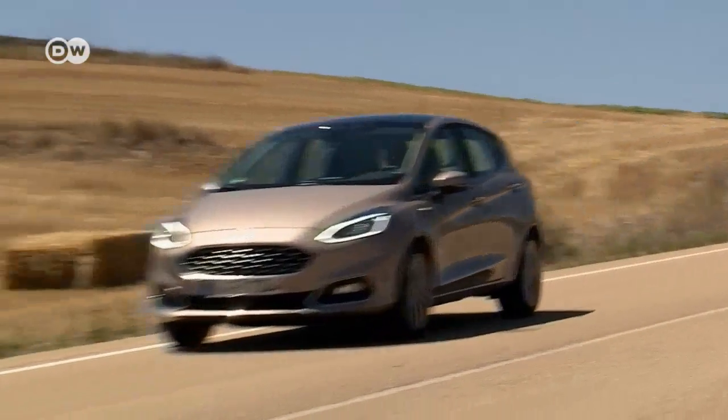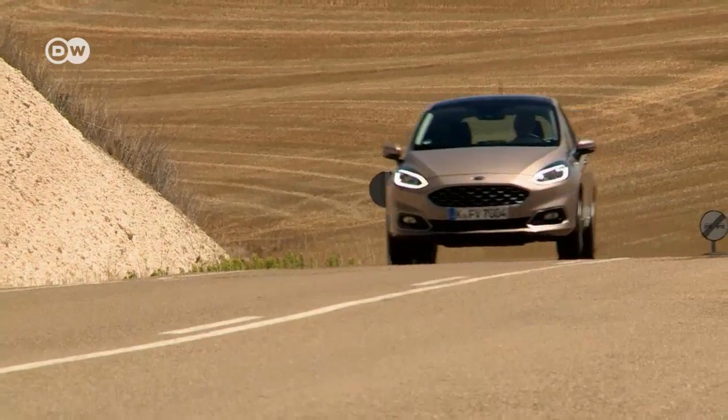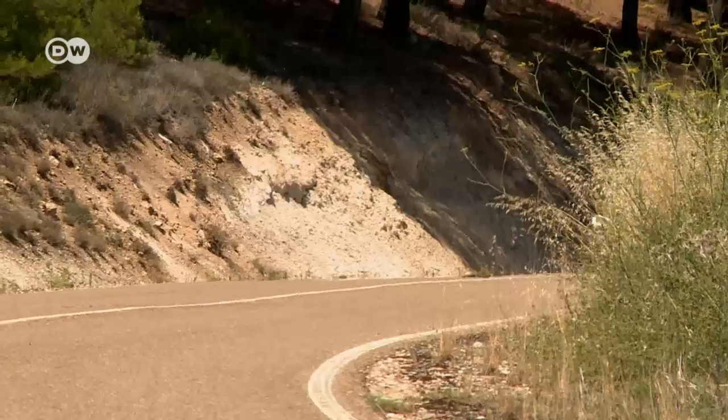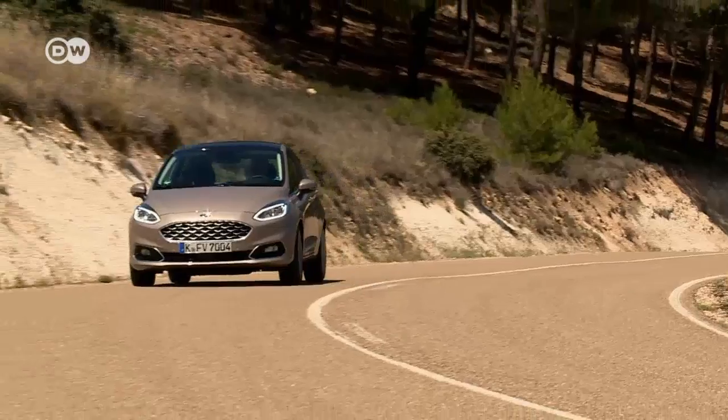This new Ford Fiesta is the most technologically advanced compact car currently available in Europe. 15 different assistance systems are there to help drivers, including active park assist and a system that alerts you if you're backing into oncoming cross traffic.